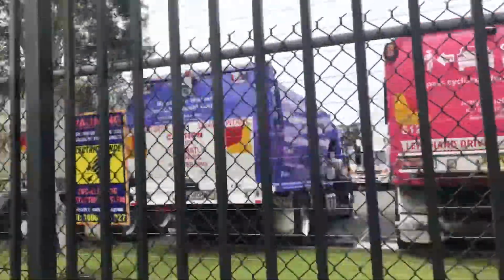Yeah, so here's the back view. 613, 612. Oh, here's another Manico. Ooh, they got the logo changed on this one. 608 is what I got footage of. Got footage of that one.